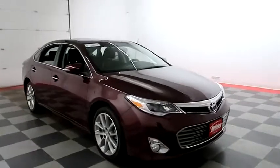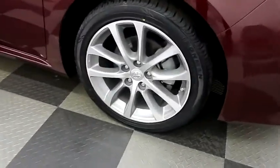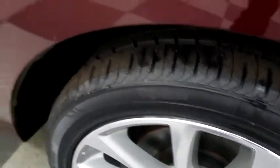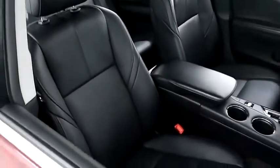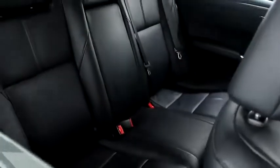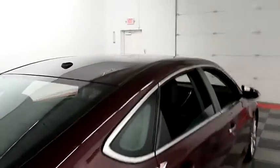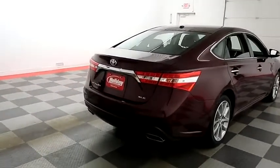We're going to take a look down the passenger side. You have alloy wheels. Looking at the tread on the tires. Inside, leather interior. Front seats are heated seats. They are very clean all the way throughout. Up top you have a sunroof. One more look down the passenger side.